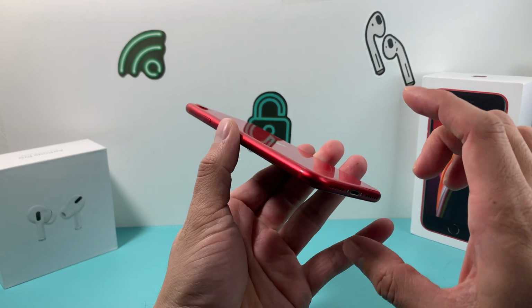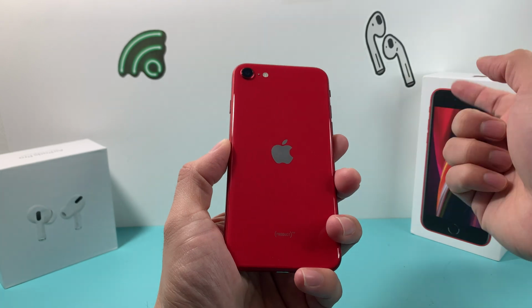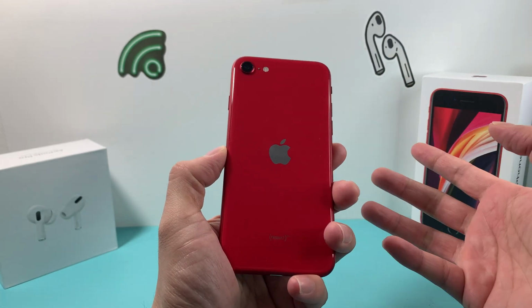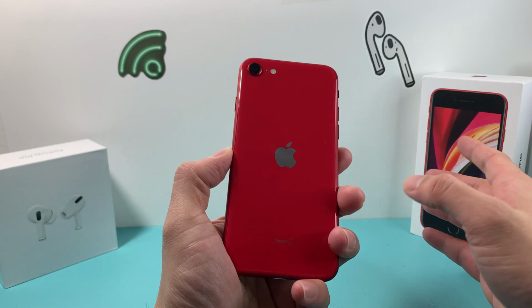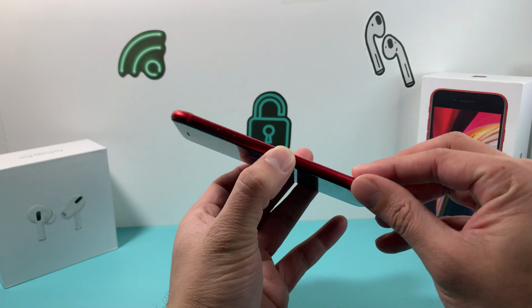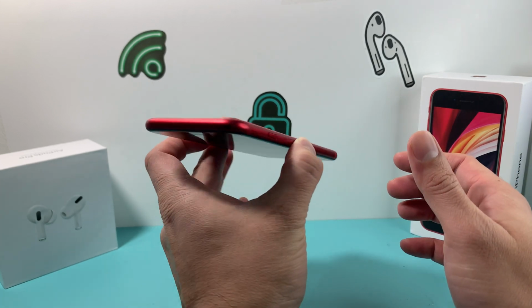But as you can see here, both front and back are glass. You have a single 12 megapixel camera. Now in terms of color choices, this is the product red one that we have, but you can also get it in black and white. So there's a couple of options for color choices. And this body build, as you can see, has rounded bezels, which makes it pretty cool.